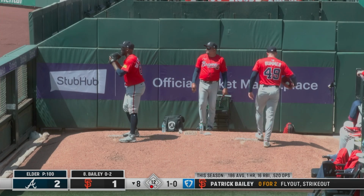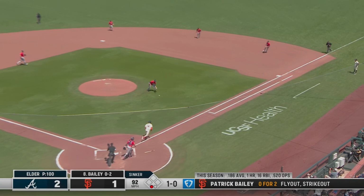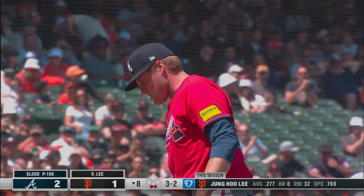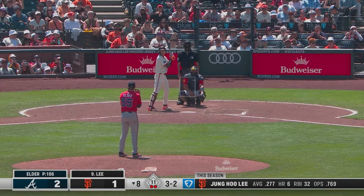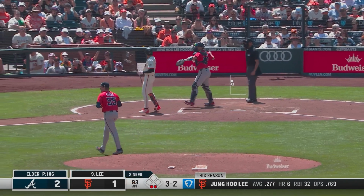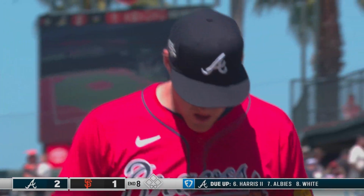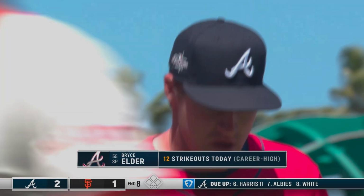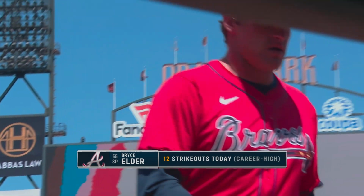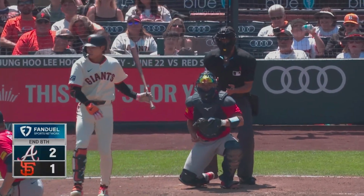He probably would want to turn around. Now, of course, Bryce gets the chance to face him. And Bryce. Underhand toss, 2 away. That is in there. He got it. Another slice of frozen pizza. This one served to Jung-Hoo Lee. 12 strikeouts today. 8 innings of 1-run ball. Tremendous outing for number 55, Bryce Elder. And it ends with an exclamation mark.